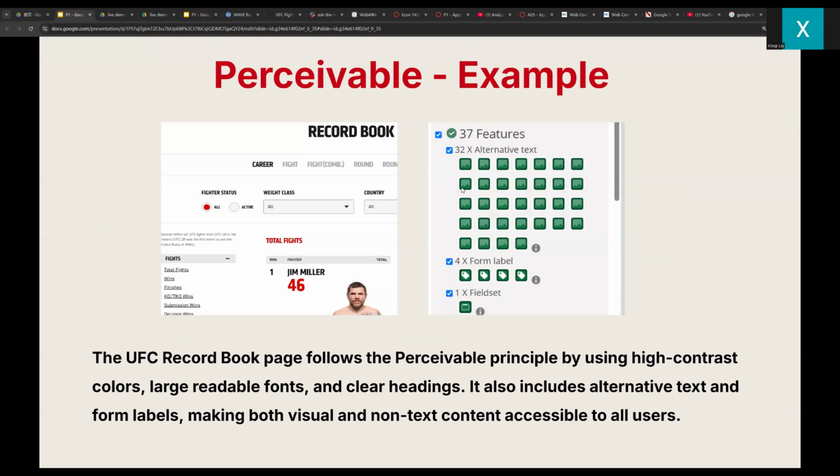When you use a tool like WAVE, it includes alt text and labels for elements, so users can use assistive technology to get the key info. And they also have strong contrast and clear fonts.